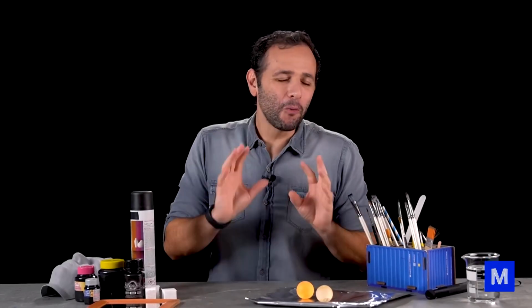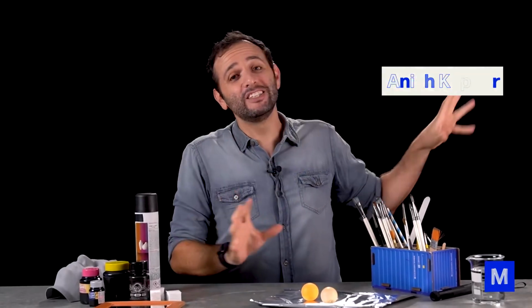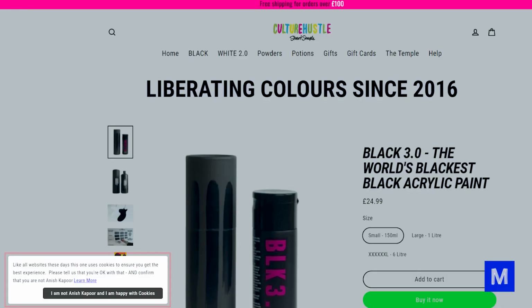But the problem starts because an artist named Anish Kapoor has the rights to Vantablack, and he doesn't want to share it with anyone. He wants to make his art with this paint and have exclusivity over Vantablack. Then, another artist named Stuart Semple decided to make his own black paint because he thought this guy was too arrogant, wanting the paint just for himself. And he invented something called Black 3.0, which isn't as efficient. It absorbs 97.5% of light, but he sells this paint without any problem, except for the other artist, Anish Kapoor. And on his website, it's written in big letters right up front. He sells to everyone except him.